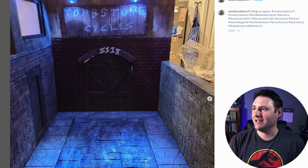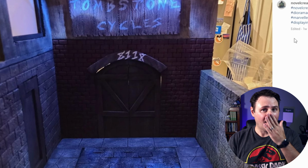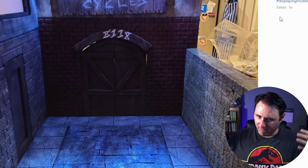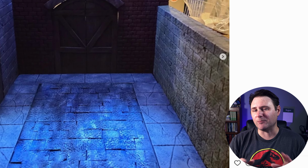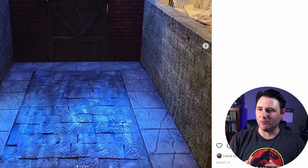Starting off first with Novel Creation 73. This is a work in progress. Oftentimes I like to showcase final completed projects, but sometimes some work in progresses slip in there as well. And this one is looking particularly good.